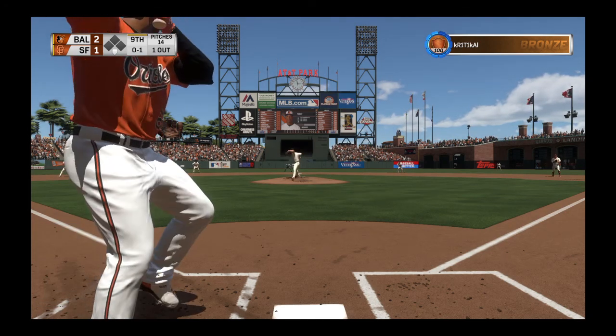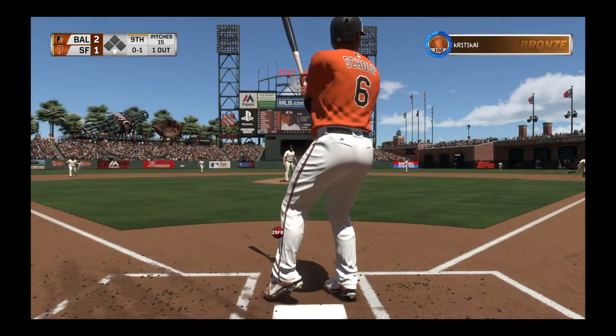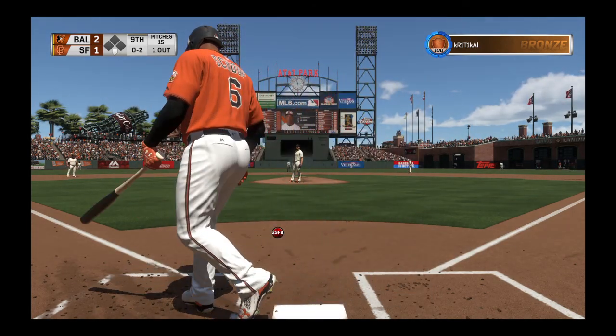Here comes the 0-1. And this is fouled into the seats over from first.